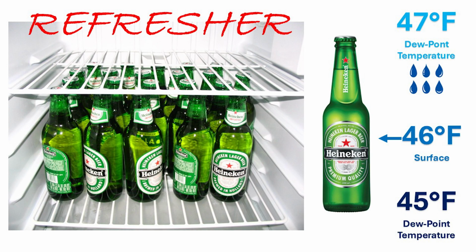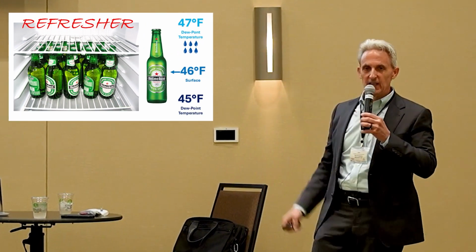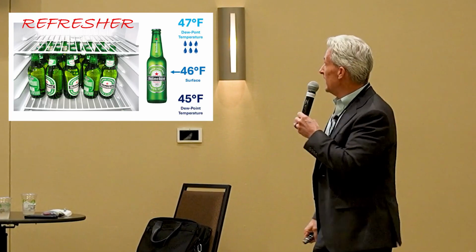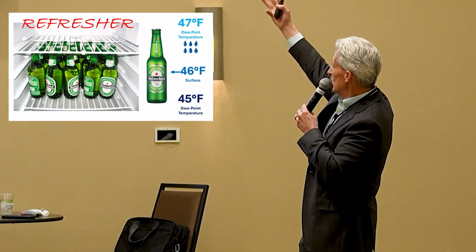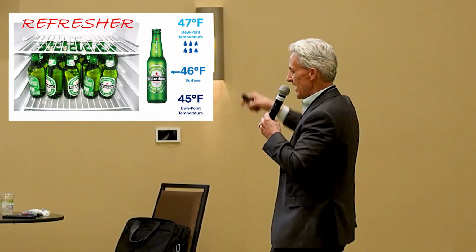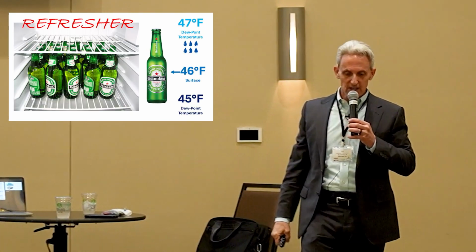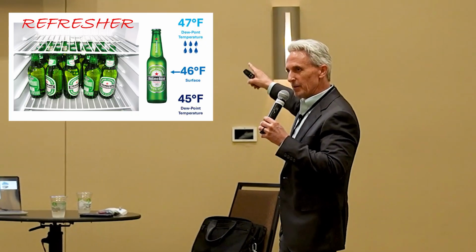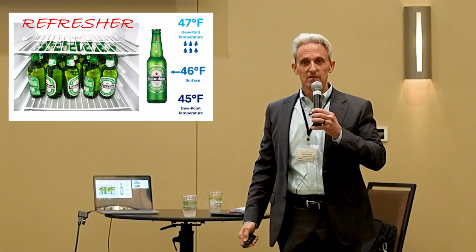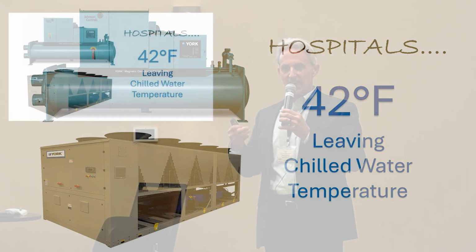Quick refresher. We have a 46-degree bottle that we've taken from the refrigerator, or I have a 46-degree chilled water coil surface, all right? We know that if the dew point temperature of the air is higher, it will condense moisture on the outside of that chilled surface and dehumidify the air. And if the dew point temperature is lower, it will not. And if I want to achieve a lower dew point temperature, I need a colder bottle of beer. Remember? Easy stuff.